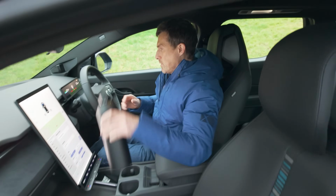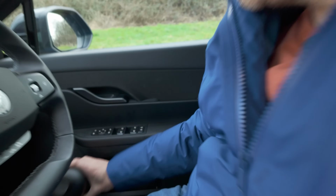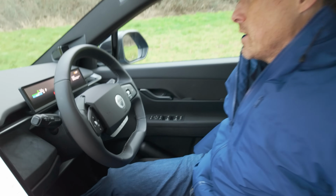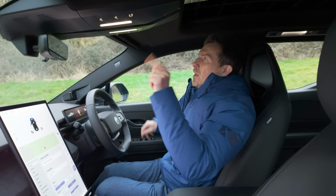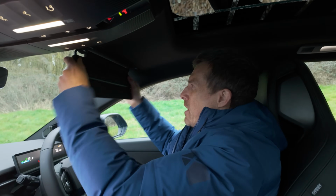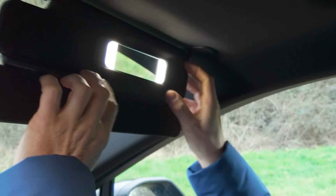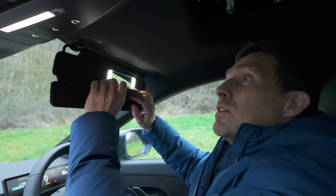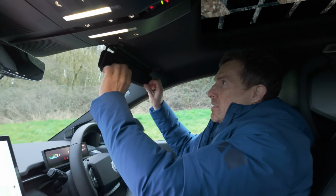Door bins. Let's find out if they'll fit a large flask. Will it? Yes, it will do exactly that. I like that. Less keen on the sun visors, bit of a faff. I quite like the way they move, but look at this, the vanity mirror. It's so narrow. I guess you can check that your mascara hasn't run, but that is about it.